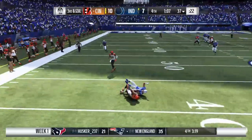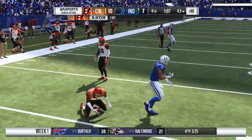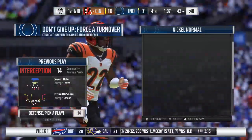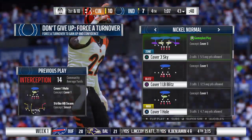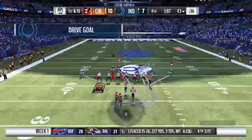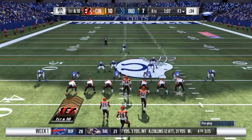And, oh, a crusher there as it's intercepted. William Jackson with a pick. And the possession is theirs at their own 43-yard line. What a nightmarish game he's having now. 6 interceptions that he has thrown.